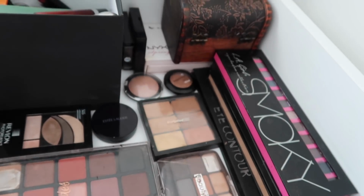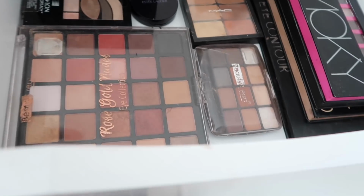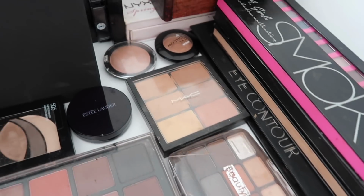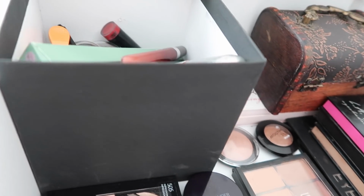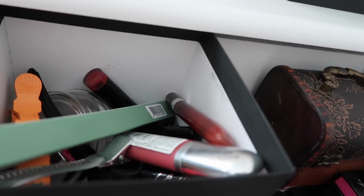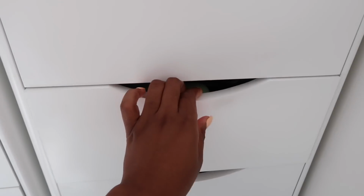On to my favorite one, which are my palettes. I don't have all my palettes in here yet, but I'll do that. So I've literally just got the ones that were in the guest bedroom. I've got a bag with some makeup still, which I need to empty. Then in here, I just threw all lipsticks and things that don't really have a place.